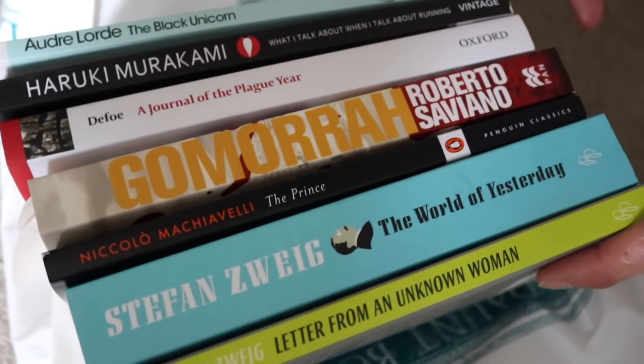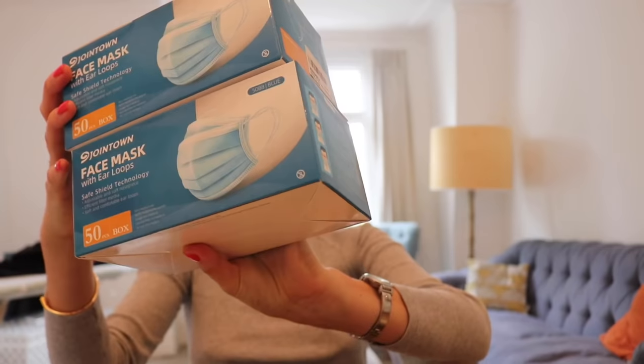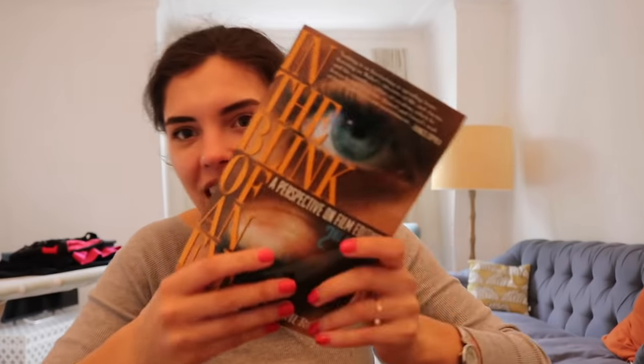And so then there's also another Amazon package. Amazon, not anonymous, you idiot. So I'm really hoping this is going to be masks and another book that I may have sneakily stuck on the end of the Amazon order. Is this just masks? This is just masks. I bought two. Oh, and my book! Because why not?